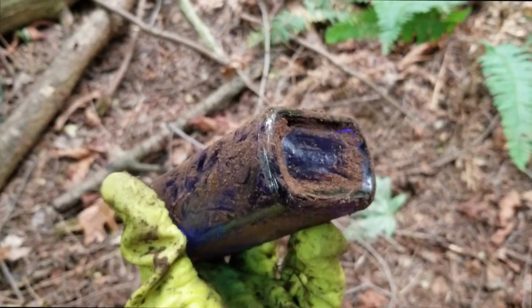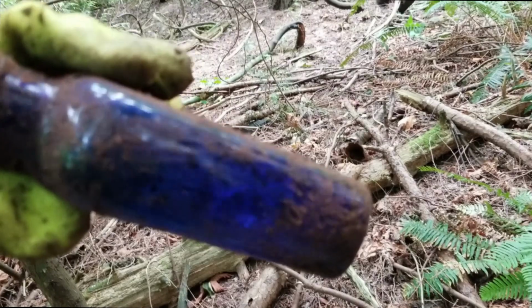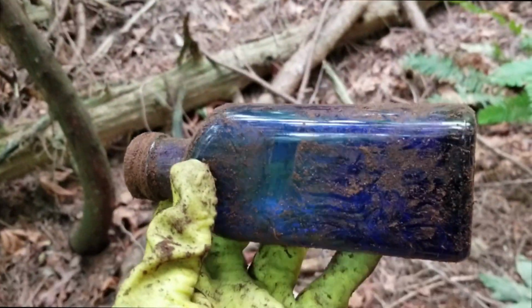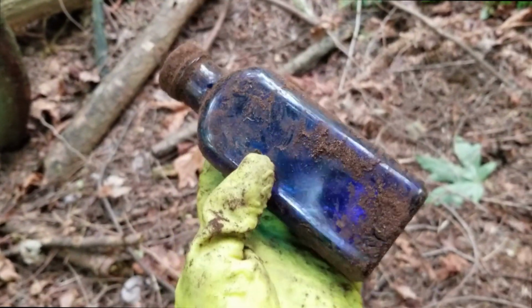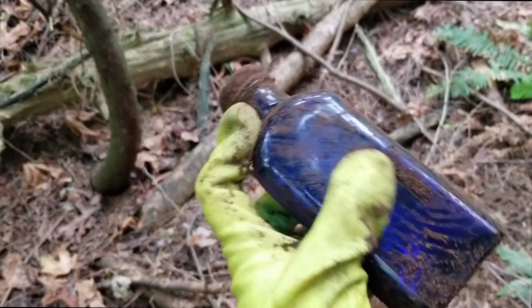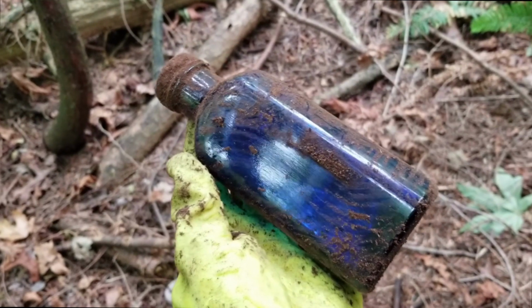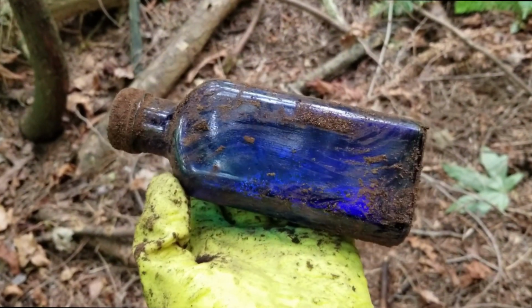There's no writing on it. Still a liquid in it too, but normally that means it's just rainwater that's seeped in. Oh my god, this is a gift from the bottle gods. An intact blue bottle. Oh my god, that is so awesome.